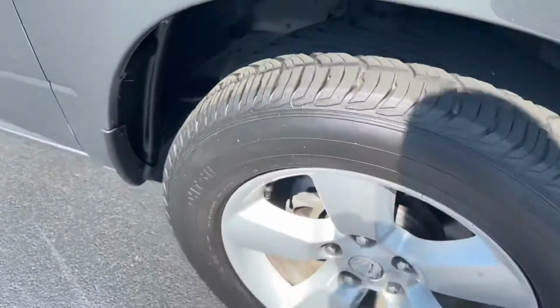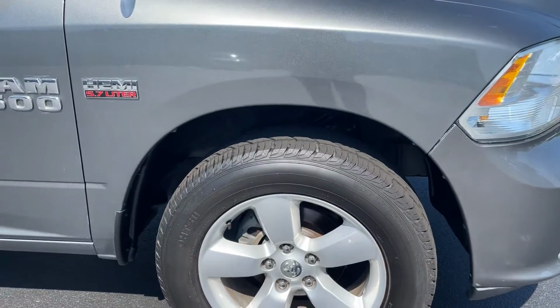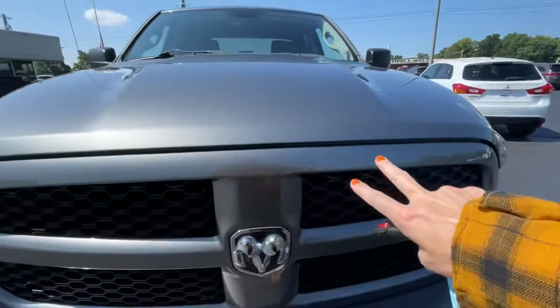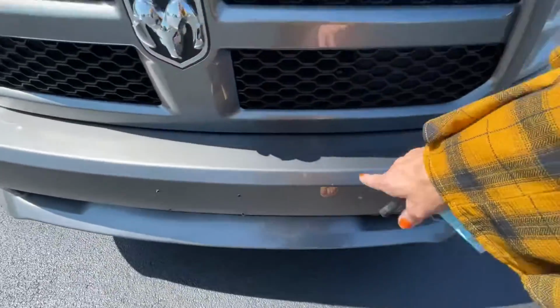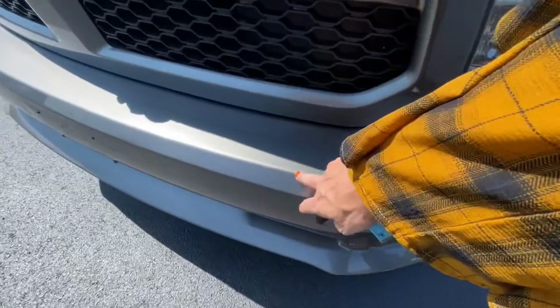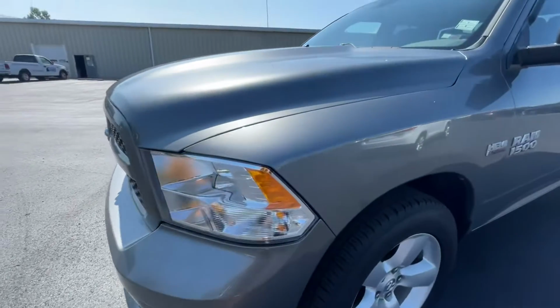Tires are excellent. These are 20 inch, so they're a nice size, fills out the wheel wells, looks real pretty there. Paint of it up here is nice, good shape. We do have some bug stuff going on down through here, which is expected in the South. After a few years, you're gonna see that. It has been touched up, so you don't have to worry that it's gonna erode the paint or anything like that. But very clean here in the front.